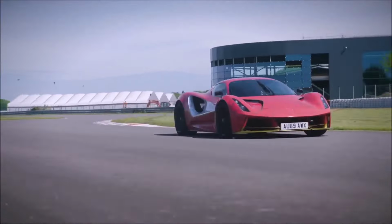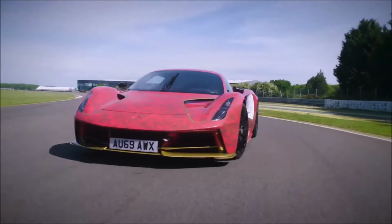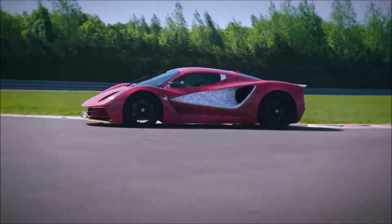We're going to be the fastest ever road car, and even approaching some of the historical F1 cars that have been around our track. So the thing's going to be a real weapon. The Evija to drive is phenomenal.